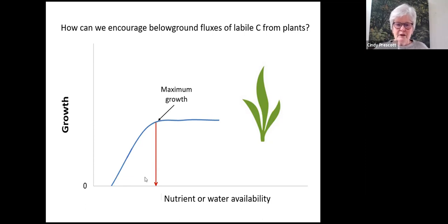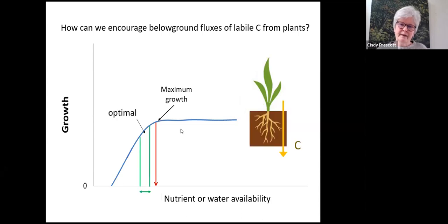And this is the key, because we always think about above ground growth and we never think about below ground. So this is what we usually do, is figure out what nutrient addition or what foliar leaf concentration will create maximum growth above ground of the plant. Same for water. And then we add that much because we don't want to waste it. But what I think now is that what we need to find is this place that is actually optimal, in that we can get good growth above ground and we can also have some of that good stuff going below ground and building the soil.